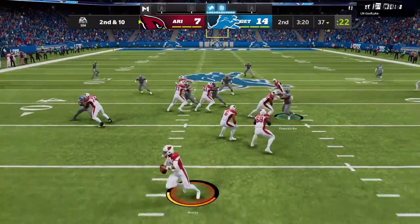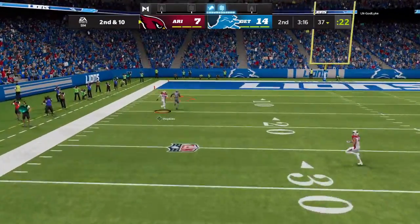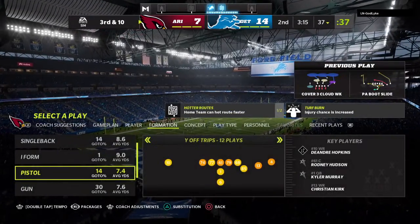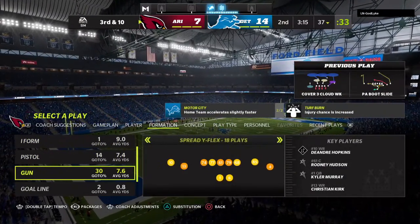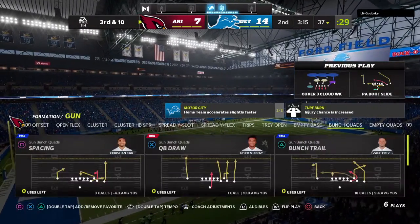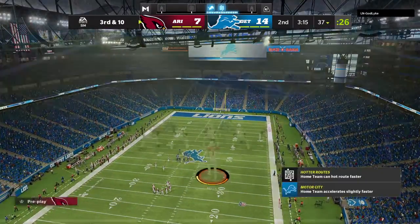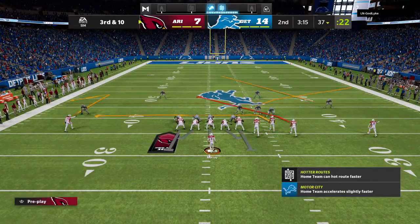Play fake. Murray. Going deep for Hopkins. And that will be incomplete. Tried to dial up the long way out there, but it'll be 3rd down. And you just know when that play call came in, their eyes lit up, because anytime you get a chance to take a big shot downfield, that's a lot of fun, and they missed an opportunity. So back-to-back incompletions, and that has them staring at a 3rd and 10.